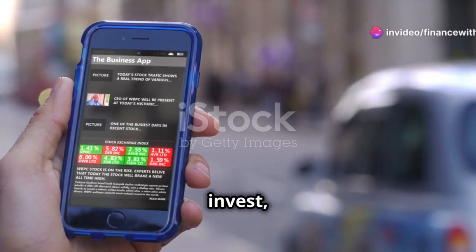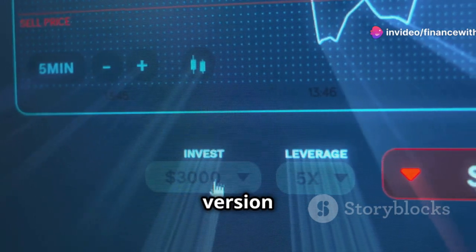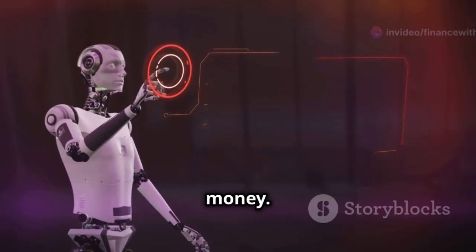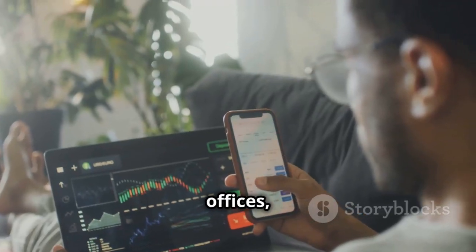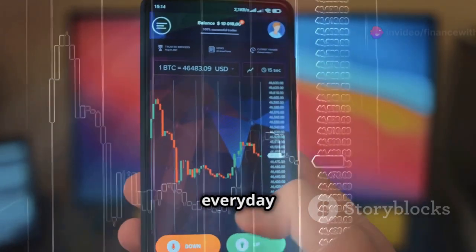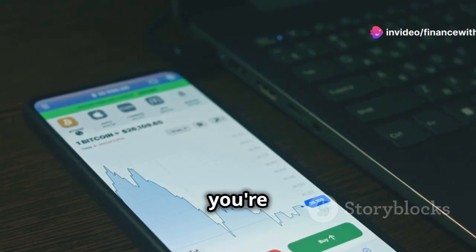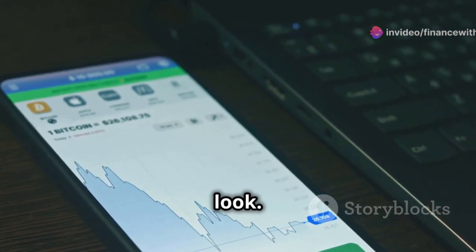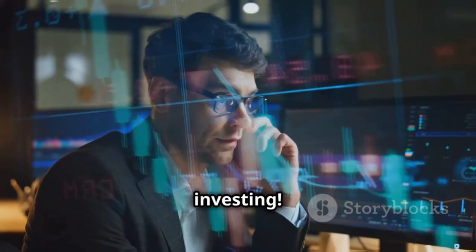Robo-advisors are changing how we invest, folks. They're like the automated version of your financial advisor, using fancy algorithms to manage your money. But instead of stuffy offices, you get everything online. That means lower fees and easier access for everyday investors. Whether you're just starting out or you're a seasoned pro, robo-advisors are worth a look. They could be the future of investing.